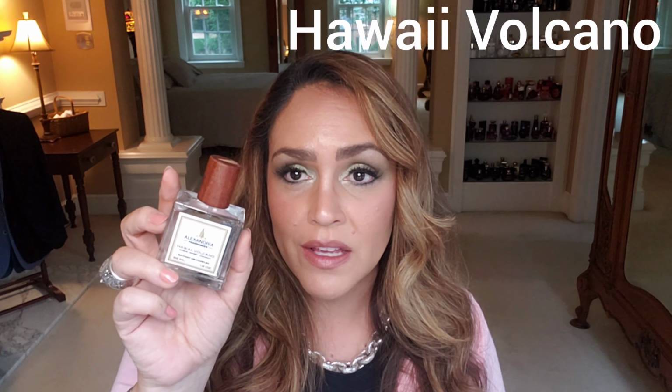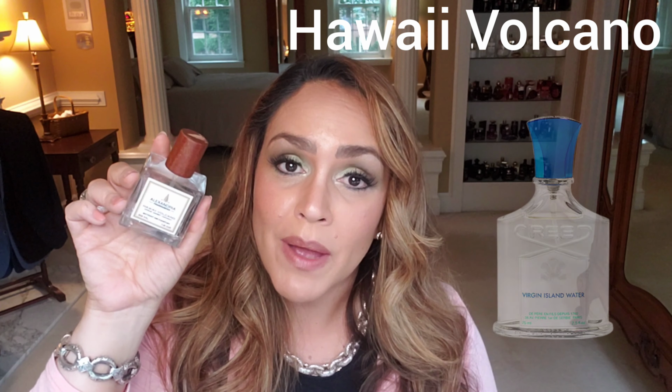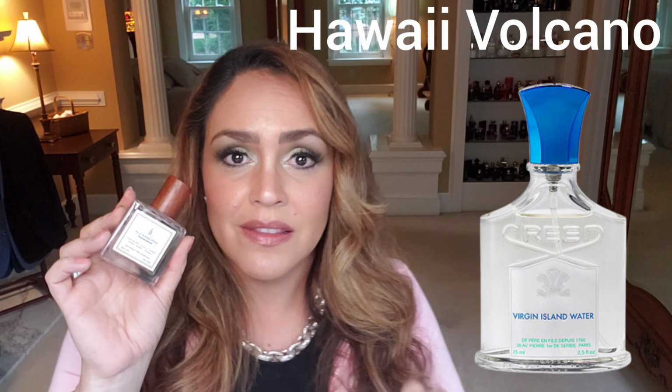Next is one that I'm super happy about. I fell in love with Creed Virgin Island Water and was thinking about purchasing the full bottle. It's like this lime, coconut, salty, just really delicious fragrance for the summer. But then I heard someone talking about Hawaii Volcano and saying that this version, the dupe from Alexandria, is just as good, if not better, than Virgin Island Water and has better longevity. So having sampled this, I can say that that's true.